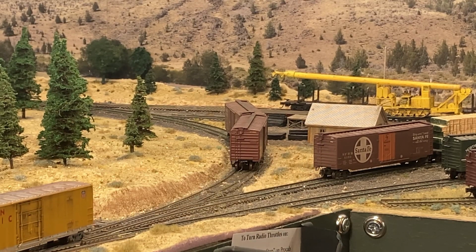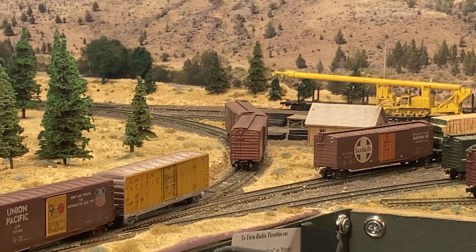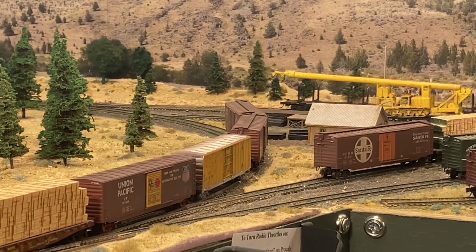Anderson and Middleton never had any operations close to Oregon Joint Line territory, but it's kind of fun to have a nice tribute to my family on the layout.